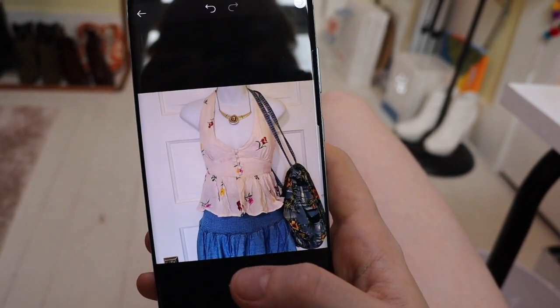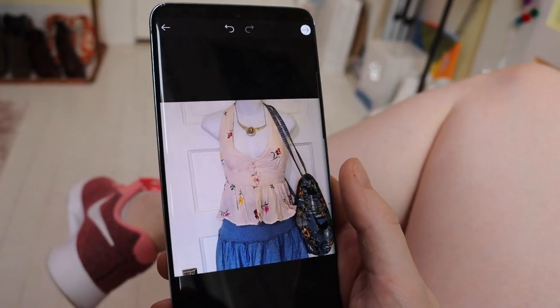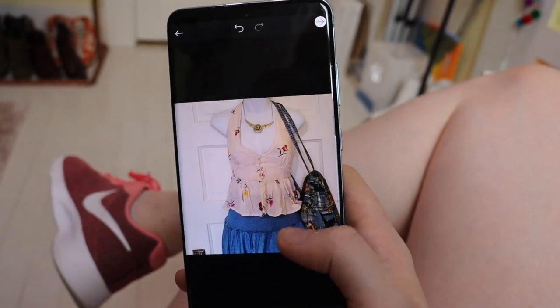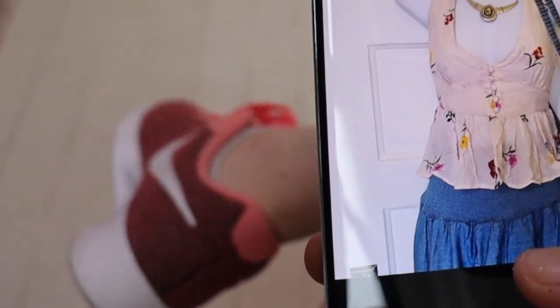And I'm just gonna go ahead and do that with all the photos, making sure I have 4 photos of each item, just gonna do this over and over, get these photos kind of how I want them, and then I'll show you the posting process as well.